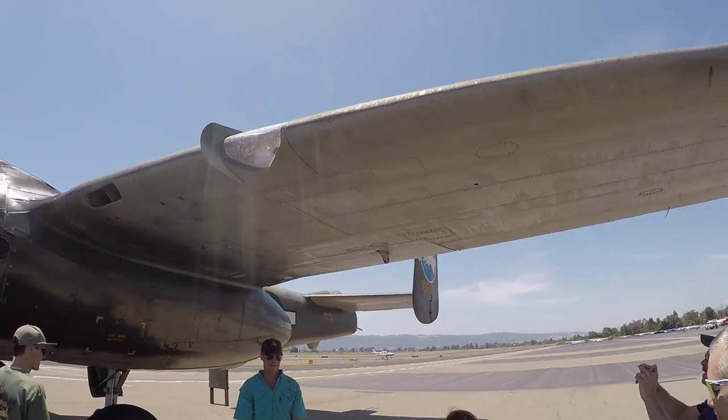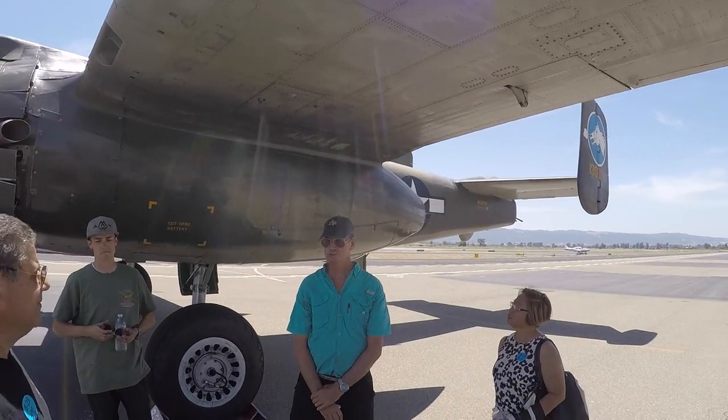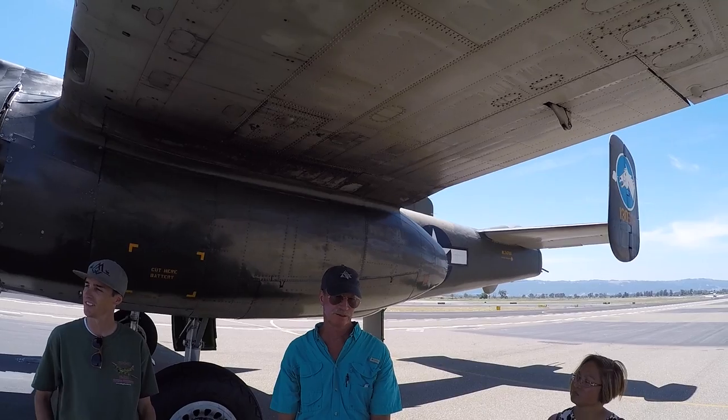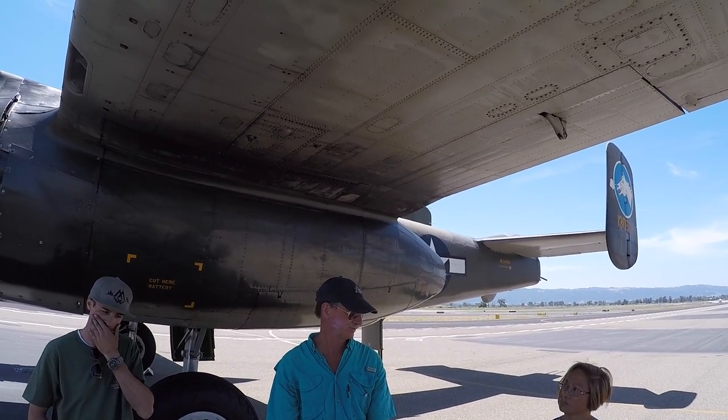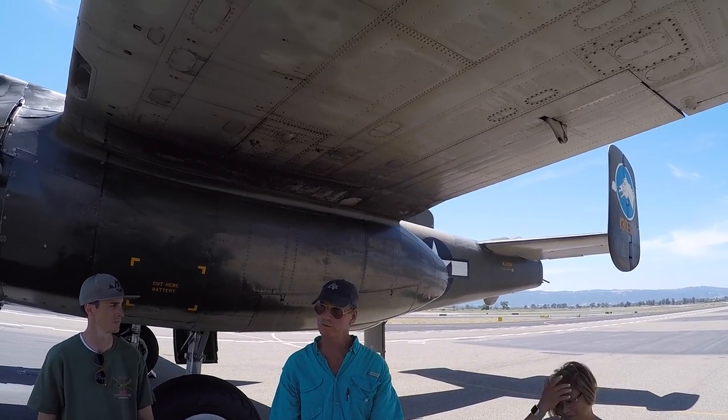How's everybody doing today? We got a beautiful day for a B-25 flight. We're here to assure you're going to have a great time. The B-25 is kind of the hot rod of the bomber fleet. We're fast, we're noisy, we have a lot of fun, okay? But it is smaller than the other airplanes.